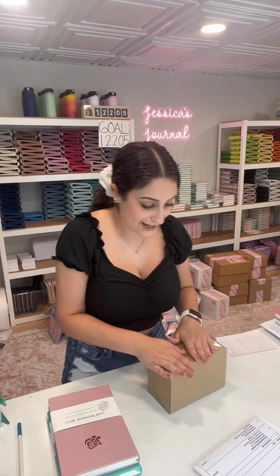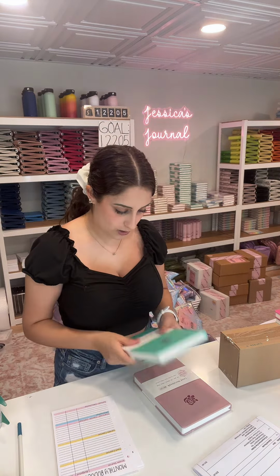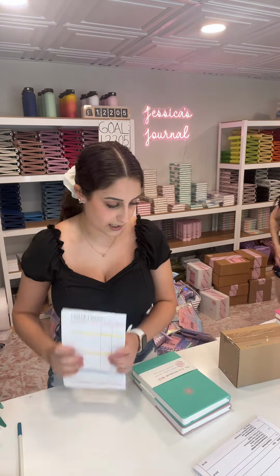If you really want me to measure it out, I definitely can, but let me know. Okay, Sarissa: 3 compartment pen holder with her name in rose gold shimmer, mauve lined notebook with a deep red rose. So gorgeous. Taryn, we did do an order for you: jade dot grid with a rose gold sun and a bunch of single spreads and then our pink colored pencils.